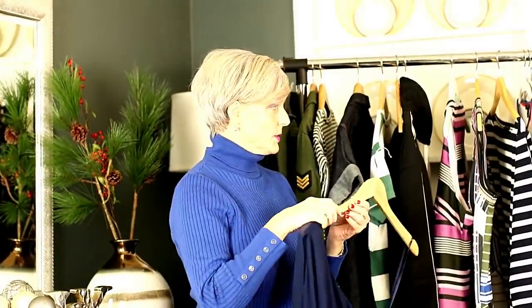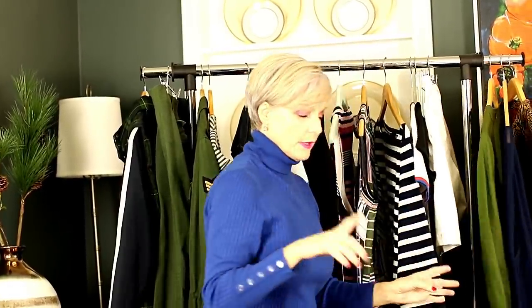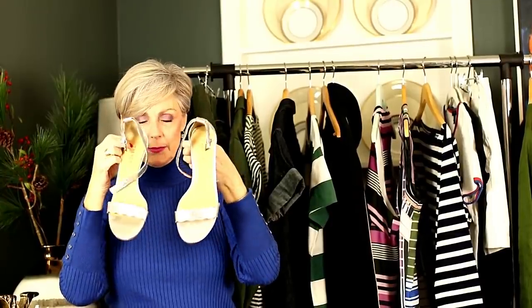And you can pair this with, I actually took a pair of pink suede pumps that were really fun. But think about metallics, because metallics go with so many things. They really are neutral. So if you're short on space in your suitcase, think metallics. And these would have looked absolutely perfect with that dress.